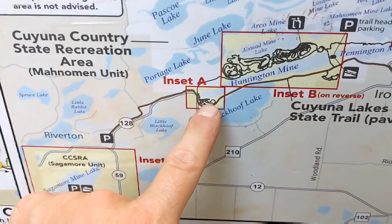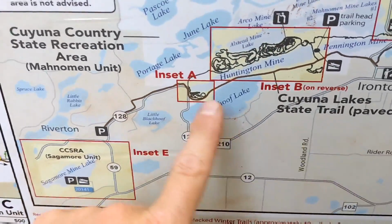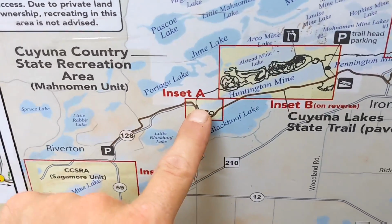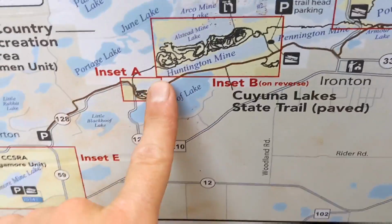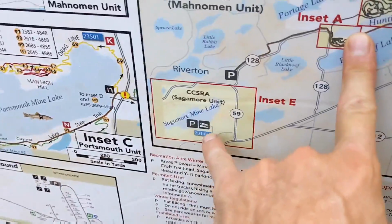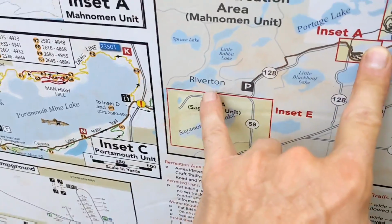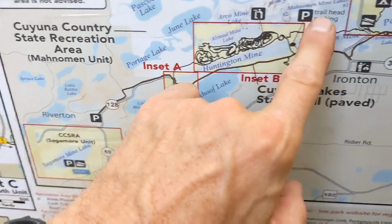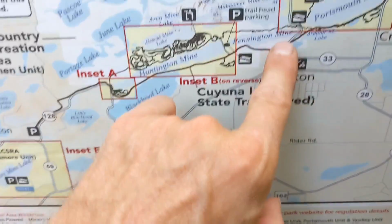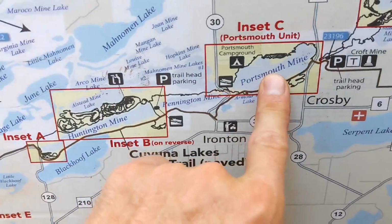And this is a little tight, twisty section that we're about to go into. So this is gonna be the last bit of single track. I'm at 9 miles right now, starting from over here in Riverton, riding the paved trail, doing all of this. Pennington Lake, I didn't do Portsmouth mine.